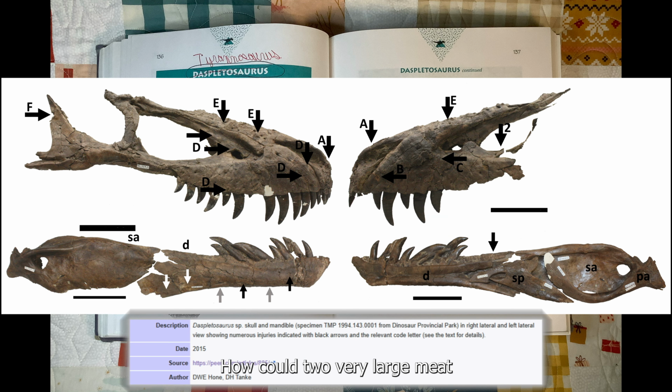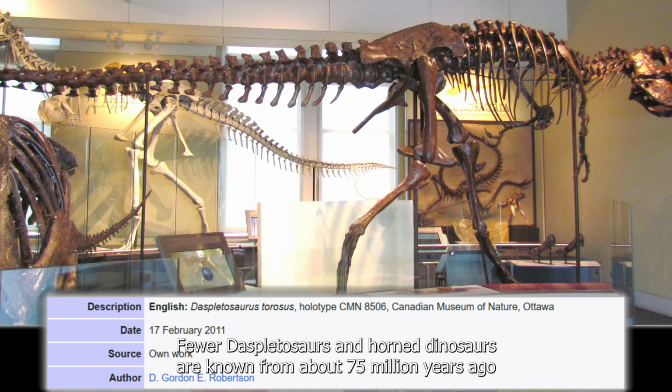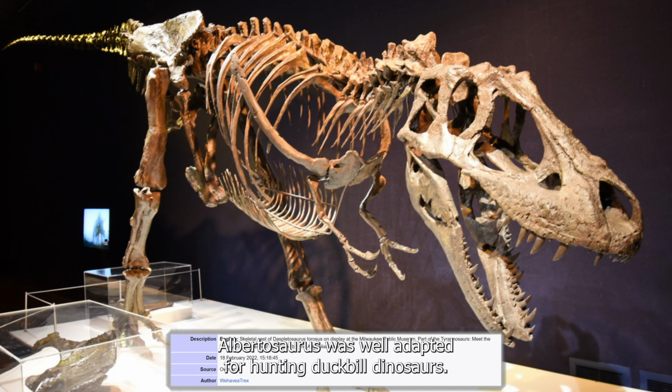How could 2 very large meat-eating dinosaurs have prospered in the same environment? Fewer Cetiosaurs and horned dinosaurs are known from about 75 million years ago in western Canada than are Albertosaurs and duck-billed dinosaurs. The lighter, more fleet-footed Albertosaurus was well adapted for hunting duck-billed dinosaurs. This may mean that the heavier, more powerful Cetiosaurus hunted the horned dinosaurs.